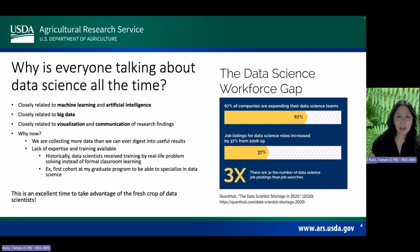So why are we talking about data science all the time? This is also because we're talking about fields that are very closely related to data science all the time, things like machine learning and artificial intelligence. We're also closely related to big data, and visualization and communication of research is a core tenet of data science. We're collecting more data than we can ever digest into useful results, and in order to actually start to digest those things into useful results, data science becomes really useful.